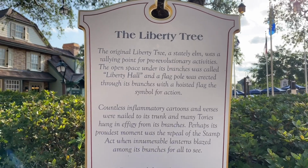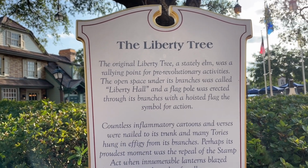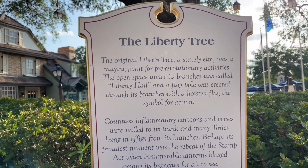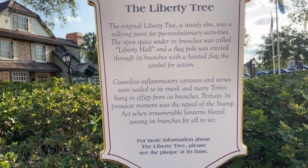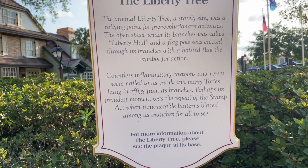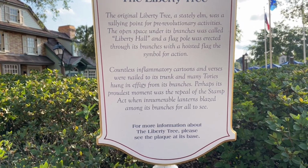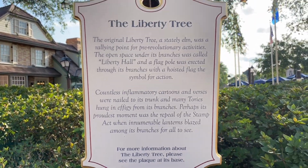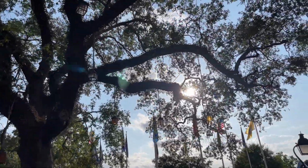This plaque here says the Liberty Tree. The original Liberty Tree, a stately elm, was a rallying point for pre-revolutionary activities. The open space under its branches was called a Liberty Hall, and a flagpole was erected through its branches with a hoisted flag, the symbol for action. Countless inflammatory cartoons and verses were nailed to its trunk, and many Tories hung an effigy from its branches. Perhaps his proudest moment was the repeal of the Stamp Act, when innumerable lanterns blazed among its branches for all to see. And as you can see, there are lanterns hanging on this tree.